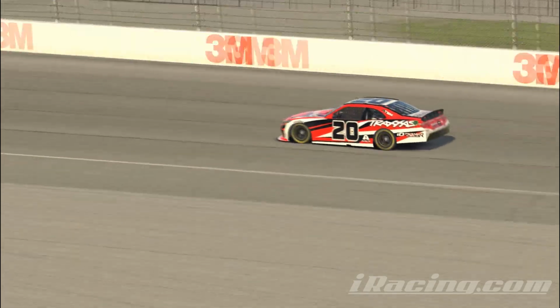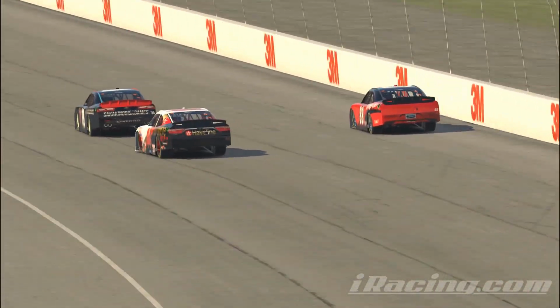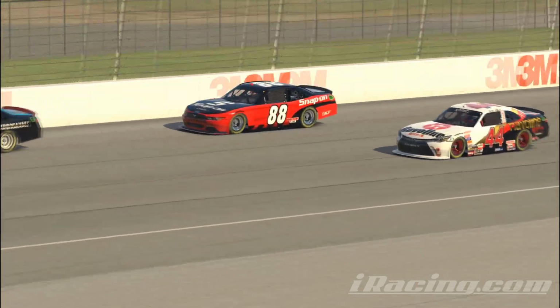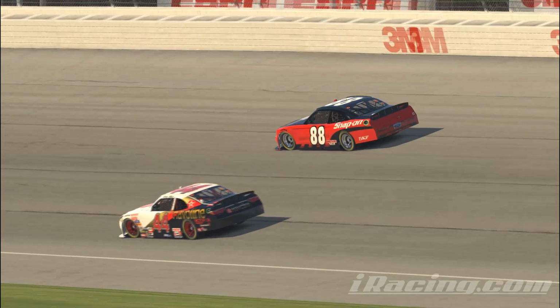We remain under green. Lap 16 off of turn 2, we are looking to the inside with Jason Miller right behind us. A three-way battle for 4th place. We complete that pass on the 88. Jason tries to follow right beside us with those red chrome wheels.